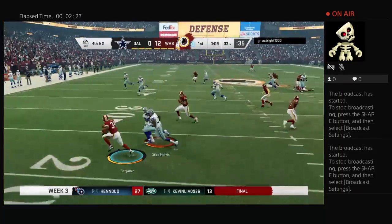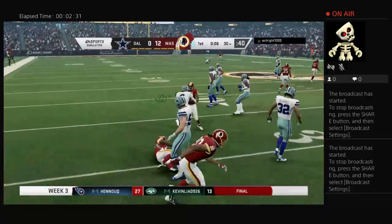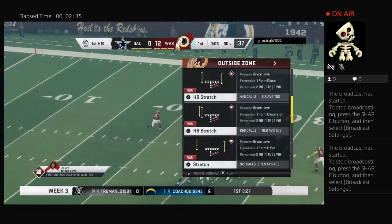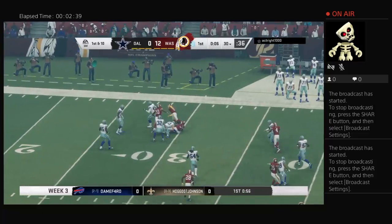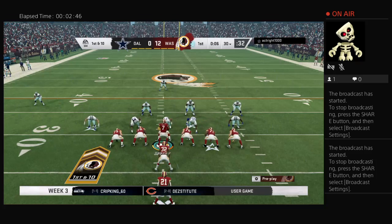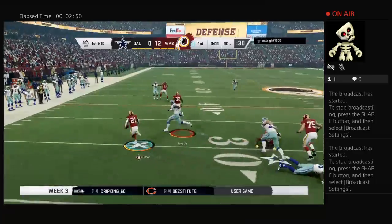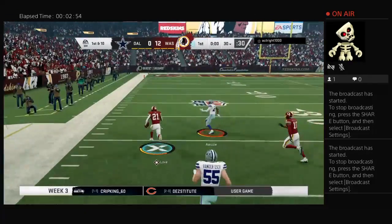Now Benjamin. A good return there. Call it 13 yards. And it'll be Redskins football now with a 1st and 10. The Washington offense at the line and ready to roll. They find themselves in a good-sized hole here, and a good-sized hole early on in this game as they come up on 1st down. They find some open field here.